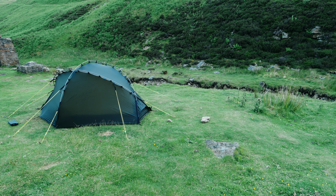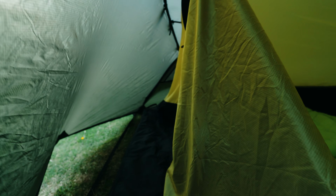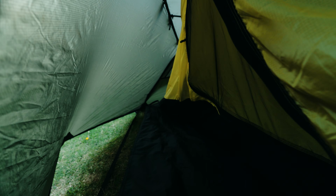So there's my tent all set up, and I'll show you on the inside. Quite a lot of room in here actually, under the ground sheet, plenty of room there. Obviously I've got the OEX in here, I've got the air mattress, and I've also got a thermal ground sheet in there, so plenty of room in here.